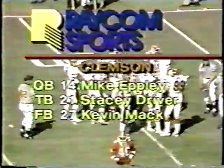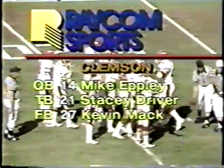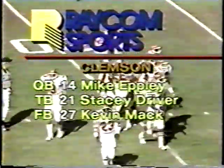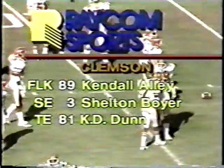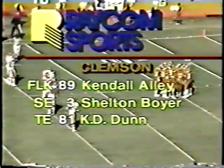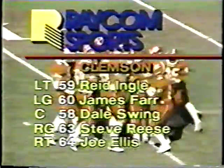Let's check now the Tiger offense. Mike Epley, the leading passer efficiency-wise in the ACC. Stacy Driver, a tailback, and fullback is Kevin Mack. There are the receivers. Senior Kendall Alley starting at the flanker spot. K.D. Dunn with 4 touchdown catches. And there's the interior line led by All-American candidate James Farr. Alley and Boyer are now in at the receiver spots.